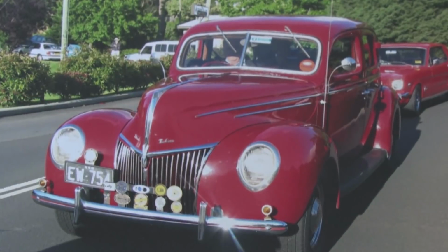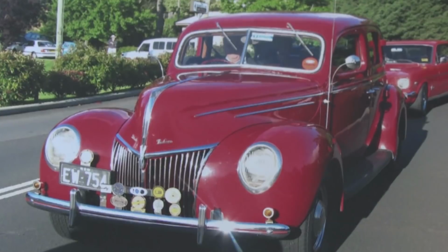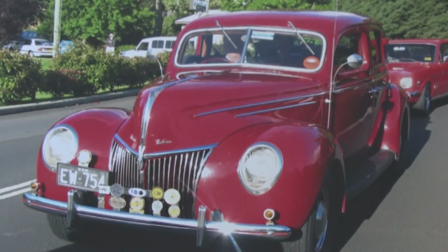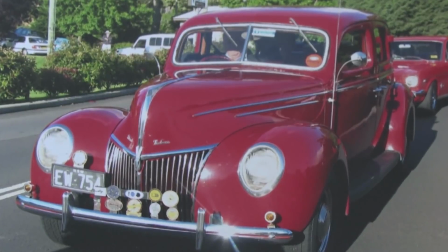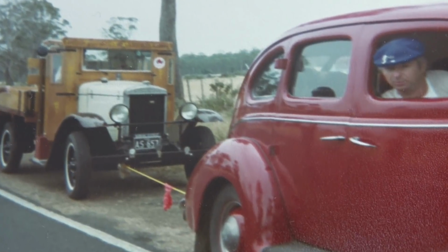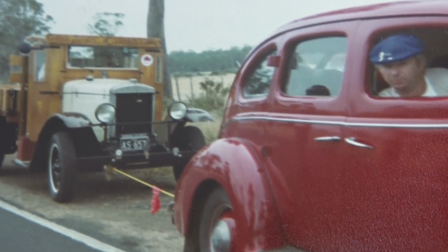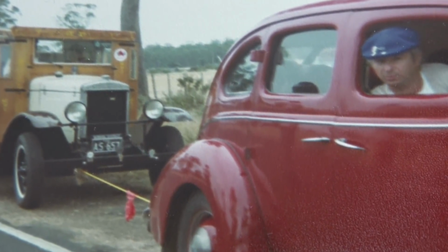A 39 I got registered in 76. It's been a wonderful car. We've been to Ayers Rock and Tasmania 2 times. We towed a caravan to Ayers Rock, and you know, we've just been everywhere in it. We went to Queensland about 5 times, South Australia, Victoria. It's been wonderful.